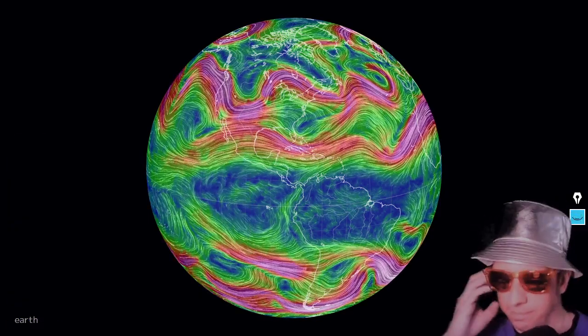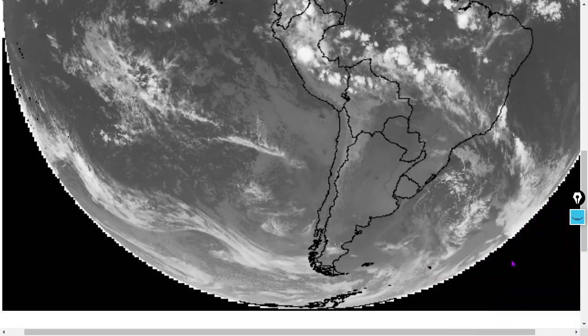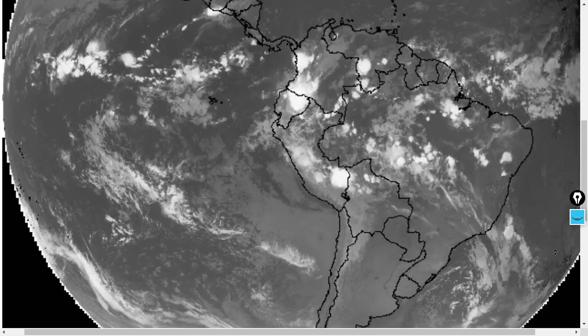And them, right there, these and those, are the jet streams. Next, how about a lovely cloud map? It's going to show you clouds and fog.